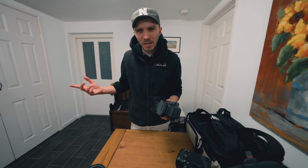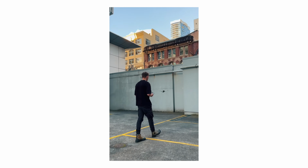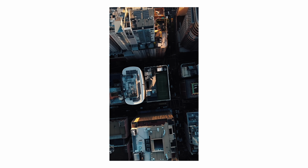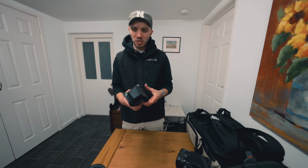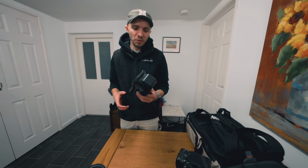The plus side to the Mini 3 Pro is it shoots in vertical. So obviously for socials it's good, but I would rather just have this and get high quality images that I can maybe crop in. It's personal preference, and it's kind of like the direction I want to go in this year. But we'll see how we go. That might change. I'll do an update halfway through the year.